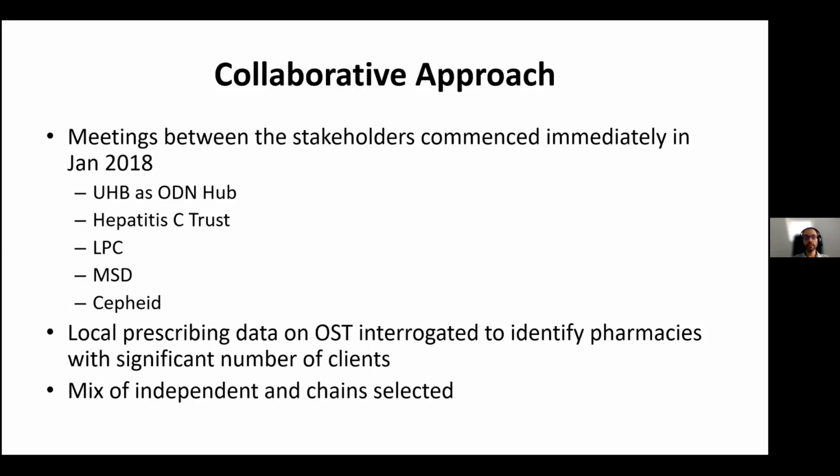We had meetings with us in Birmingham as the ODN hub, with the Hepatitis C Trust, and with Danny Morris, who I know is on the line, with our local pharmacy committee, represented by Kevin Radcliffe, who is a non-medical prescriber who works for CGL but is also quite senior in the Birmingham LPC, with MSD and with Cefiad.